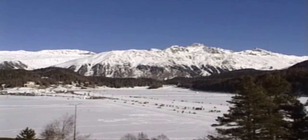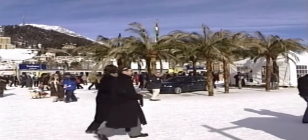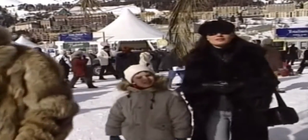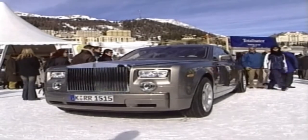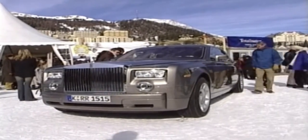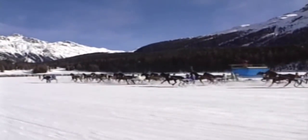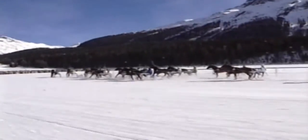Surrounded by breathtaking mountain scenery, the frozen lake of San Moritz is the natural setting and venue of a spectacular sports event. The 30,000-strong crowd, among the most affluent in racing, are here for the 97th annual running of the White Turf Races. Thoroughbred horses from around the world thundered across a frozen lake in flat course sprints, trotting events, and the exclusive skijoring races.